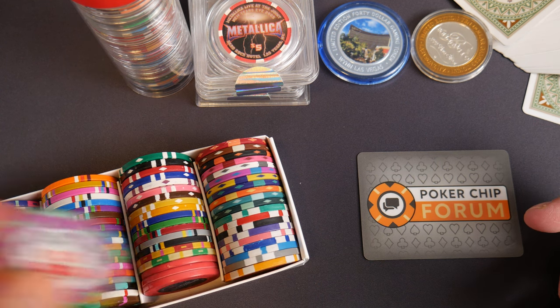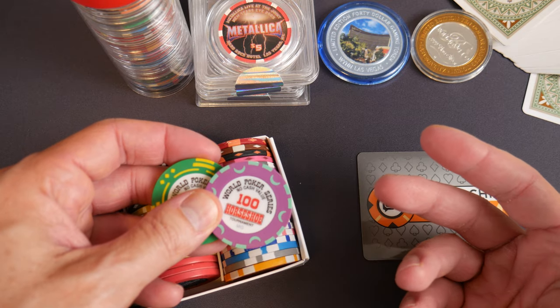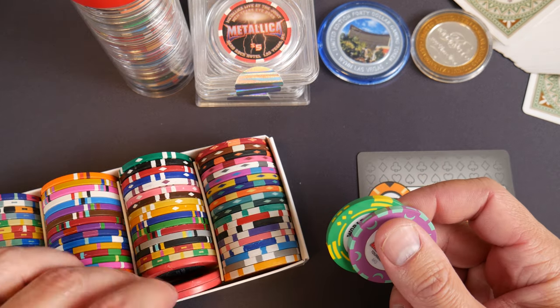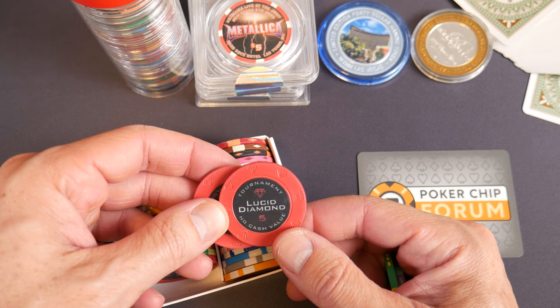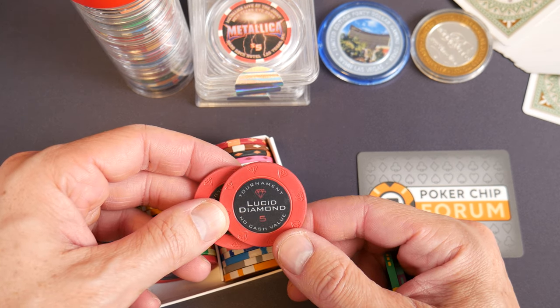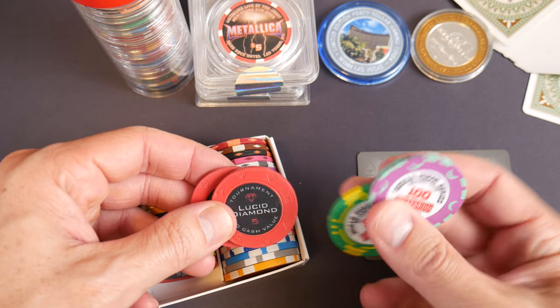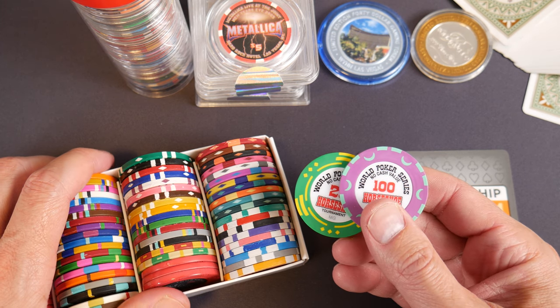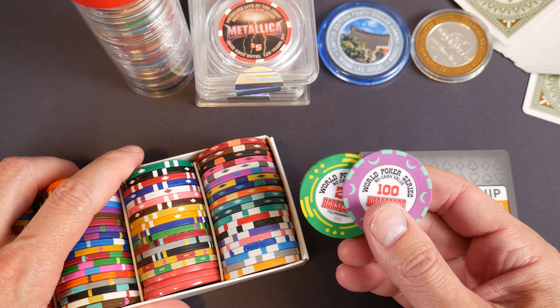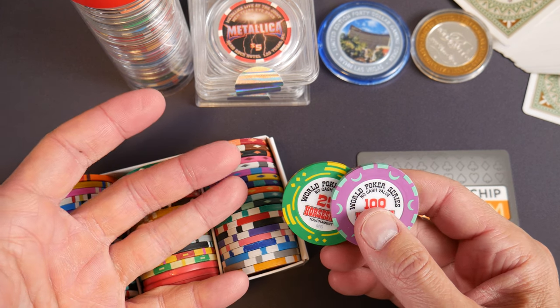So we review those, but I don't like to review group buy chips because unlike stock poker chips, they're not readily available. So I review some Sunfly chips, you know, 3 years later, these Lucid Diamonds are still available as long as there's no pandemic related shutdowns. Group buys are like one and done. Once the group buy is over, these chips are not available to the public unless you buy them on the secondhand market, which is very rare. And so that's why I try not to review these.